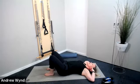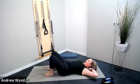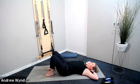Okay, and then find a resting position where your neck is nice and long, chin is slightly lowered. Take your fingers and interlace them. Now we're going to take them behind the head. Okay, if that is comfortable to do so. Let's do a little bit of tummy work here. Okay, keep your pelvis nice and flat. And I want you just to take a lovely big in breath first.